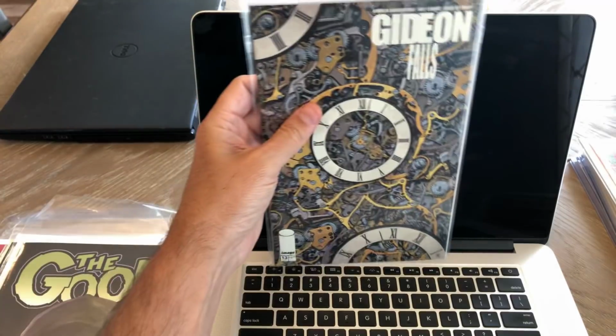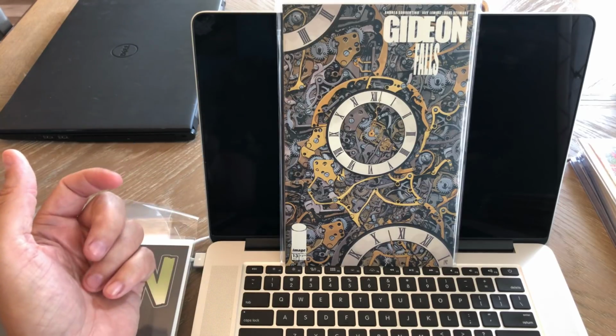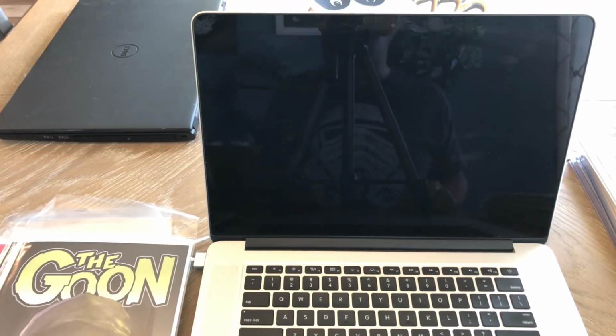Gideon Falls #13, really nice looking book. Nice cover. I like the detail, and in my opinion Gideon Falls has been one of the best written books by Image. Another Jeff Lemire written book. He does a good job with that one.